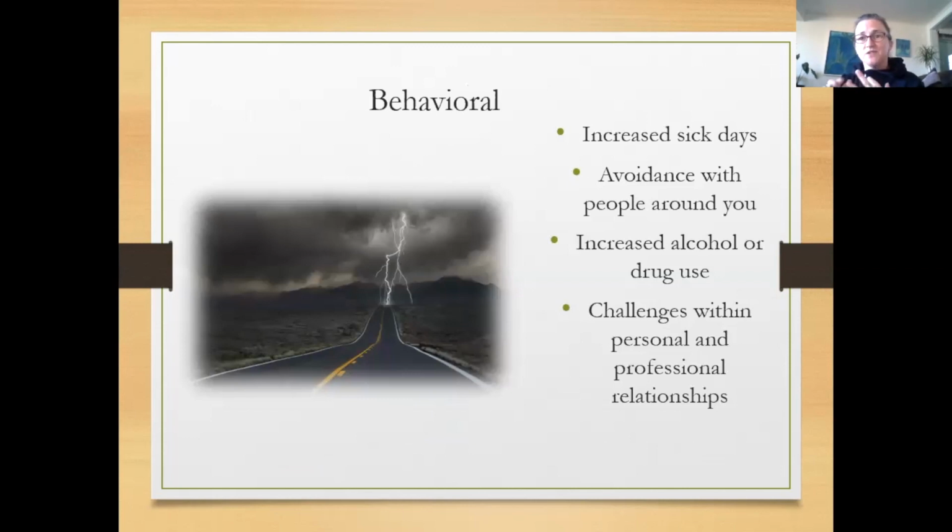So we've talked about the physical, we've talked about the emotional and psychological, and this is the behavioral piece. So if you are currently working, maybe you have increased sick days. If you're not currently working, maybe you are staying inside more often. Now, because of what we're doing here with this pandemic, we're being forced to stay inside. So it would be really, really important for you to be mindful during this time as far as your physical and your emotional and psychological symptoms. Increased alcohol or drug use, and challenges with personal and professional relationships.